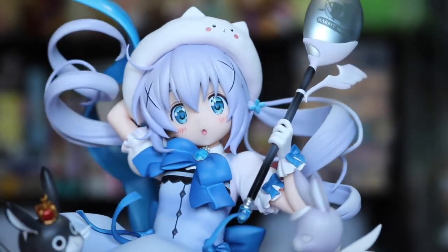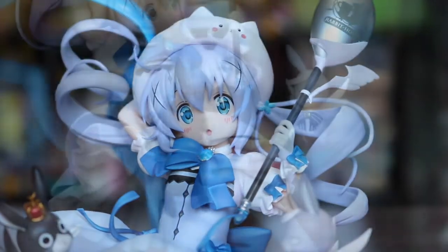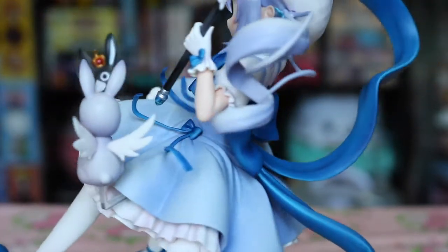As I've said in past reviews, flowy figures are pretty much kryptonite for me, so I adore the way her hair is sculpted into spiraling twin tails, as well as the way her waist and back bows splay out from her body.